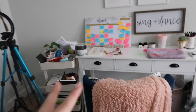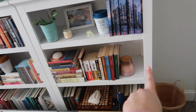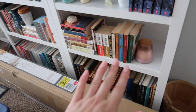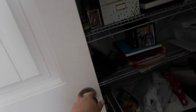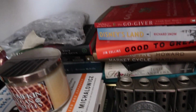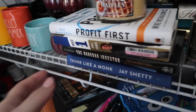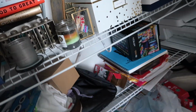And also, y'all, your girl's running out of space for books. Yes, I have a little bit here, a little bit here, and a tiny bit here, but at this point, if I have any more books on here, it's going to be very crowded, which is an issue because these are all my books. These are fiction to read, these are nonfiction to read, and these are ones that I have read and don't have space for. So that's why I'm getting a new bookshelf.